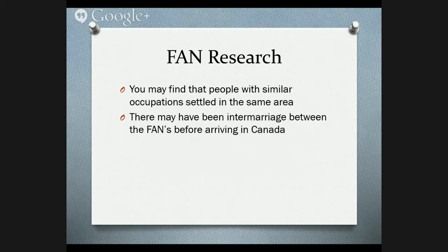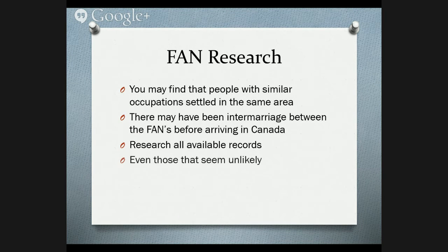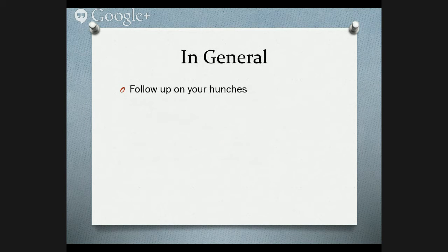There may have been intermarriage between the friends, associates, and neighbors before they arrived in Canada. Think of that possibility. Research all the available records, even those that seem most unlikely. And in general, follow up on your hunches, because your gut's going to tell you. You just know when you're looking at something.